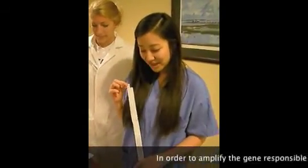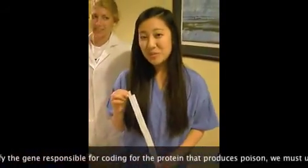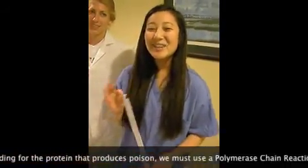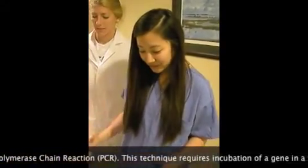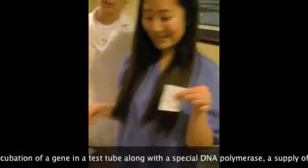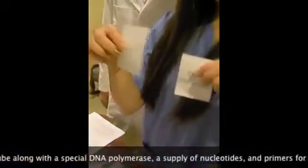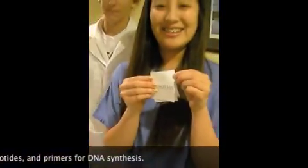In order to amplify the gene responsible for coding for the protein that produces poison, we must use polymerase chain reaction, also known as PCR. This technique requires incubation of a gene, as well as DNA polymerase, primers, and nucleotides.